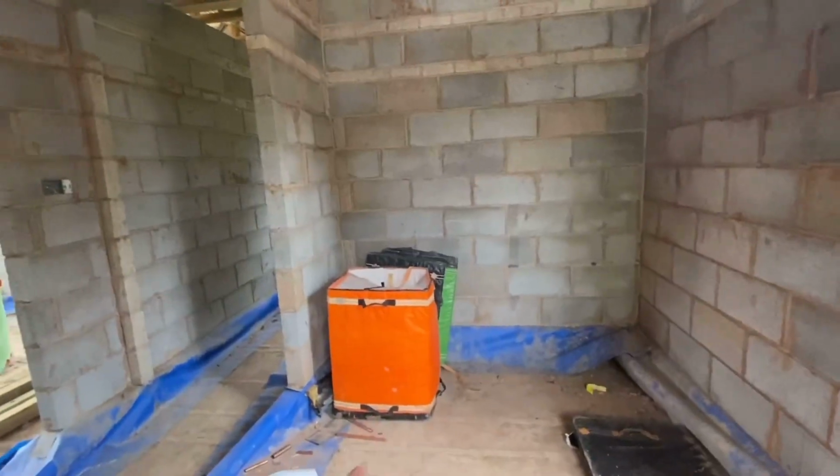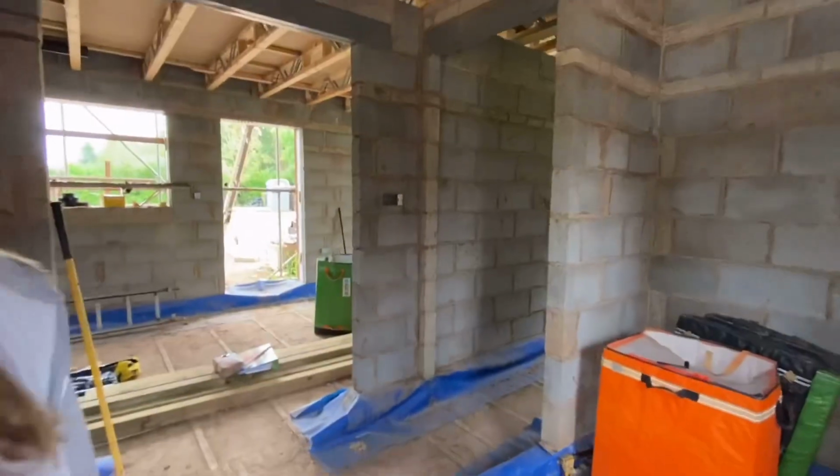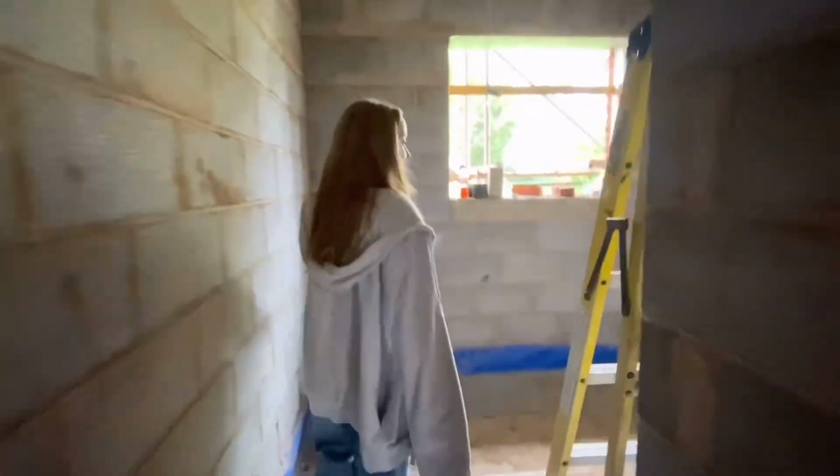So this is the view you get when you walk through the front door. There it is. And then you come through, and basically these are going to be stairs, coming up like that, like a little spiral. And this is the hallway. And then if you go this way, we've got in here the utility room.